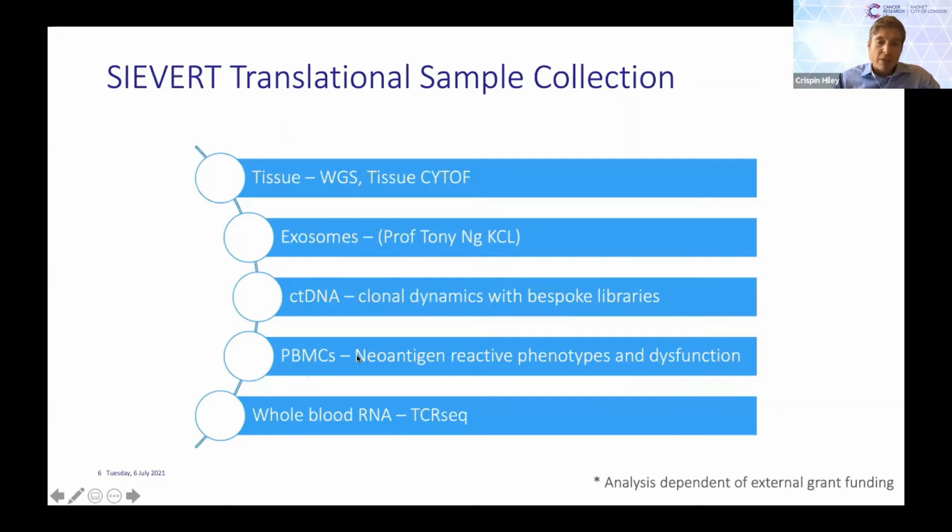We'd like to leverage some of the information that we've gained looking at neoantigen reactive T-cell phenotypes and dysfunction in early lung cancer and apply this to the radiation setting by looking at PBMCs that we collect from these patients. And also we'll aim to collect whole blood RNA that would allow us to look at T-cell receptor repertoire sequencing and other elements within the RNA.